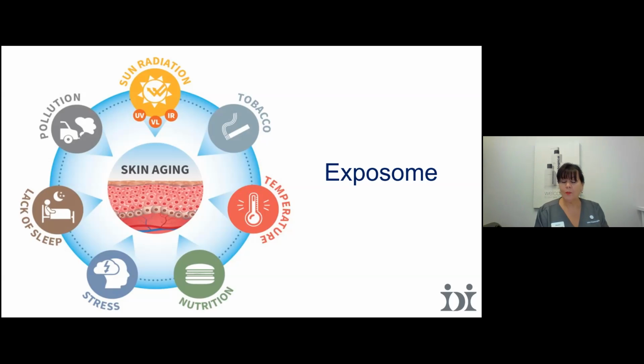So the exposure to pollutants in cigarettes accelerates what we call matrix metalloproteinases, or MMPs. And so I'm going to go ahead and talk about that shortly. Those MMPs, though, cause the breakdown of collagen and elastin, which leads to wrinkling and laxity. When we think about temperature, we know that low temperatures and low humidity leads to a reduced barrier function. The skin becomes dry and irritated, and that's where we start to see some itchiness.